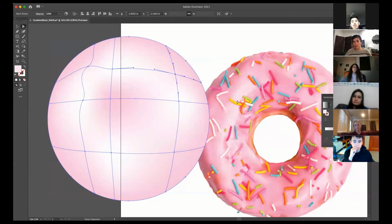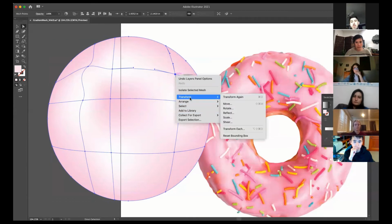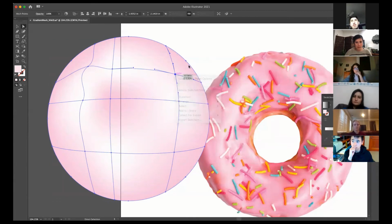Here's my gradient panel. I haven't worked on this in quite some time, but boy, it sure is.